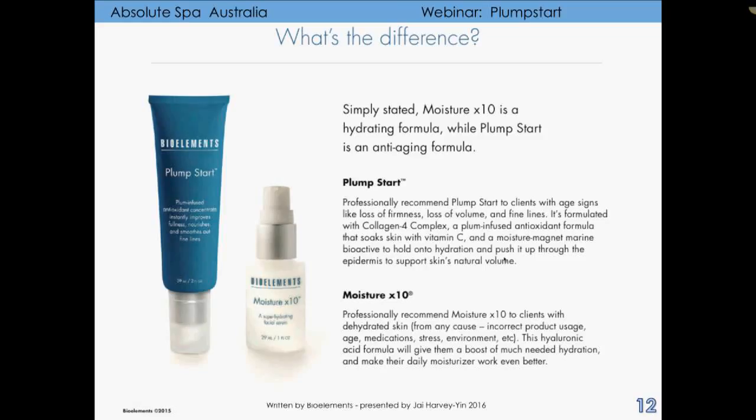Okay, so that hopefully answers your questions. Thank you for the questions. The other thing with Moisture Times 10 is you could use the Moisture Times 10 in the day and then use Plump Start infusion at night.